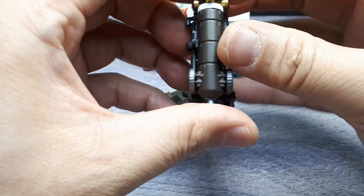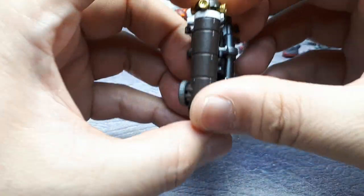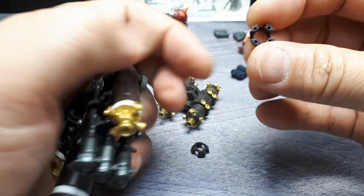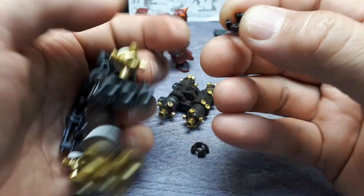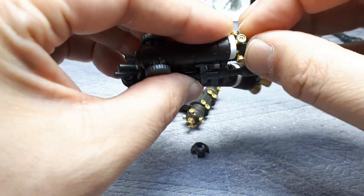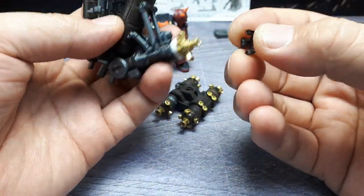Like this. Doesn't want to get on there very easily. It's weird. Well, let's try the other one up here. Oh, there's actually a shape to these. Those are straight slots. These have like a little corner. So if I look at this, okay. I think maybe it's supposed to go this way. Yeah, that's a lot easier. Boy, why they designed it that way, I don't know.